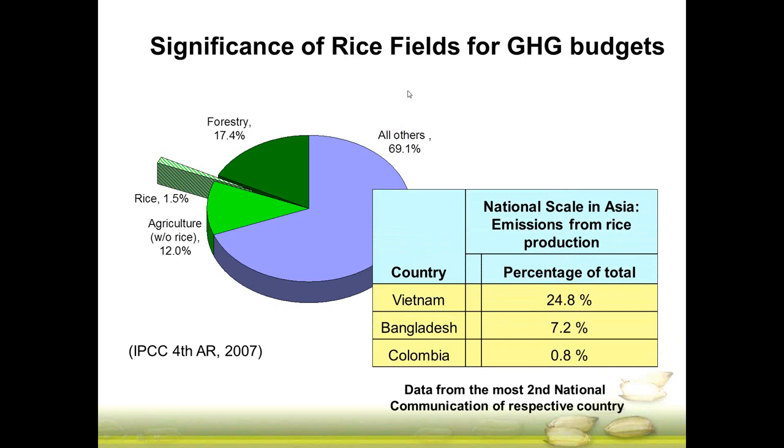For some countries, especially in Southeast Asia, the emissions are very high. For Vietnam, you can see we have a percentage of 24.8%, and this data is taken from the second national communication of the respective country, so it's really an official figure submitted by the government. The other one you see is Bangladesh at around 7.8, and then Colombia as a third example. These are just three examples to show you the range that the percentage of rice in relation to the total can take. These are also the three countries of our CCAC projects, to which I'll come later. Next, please.